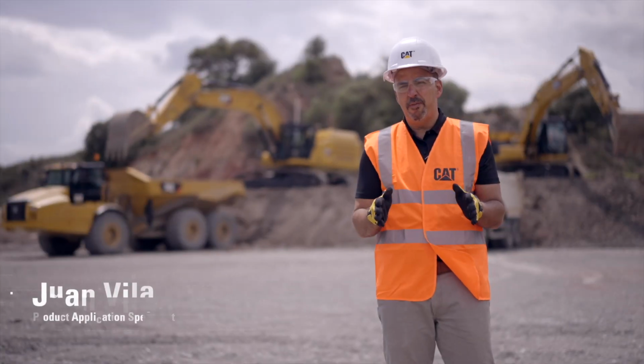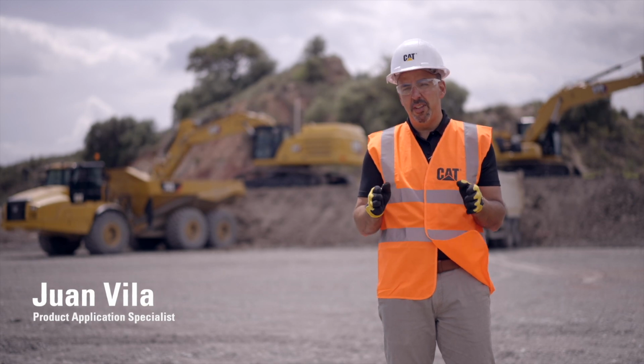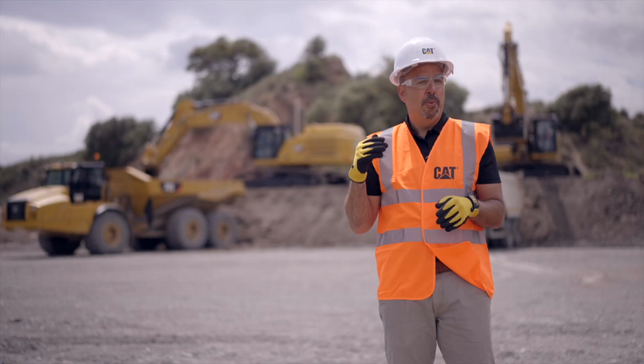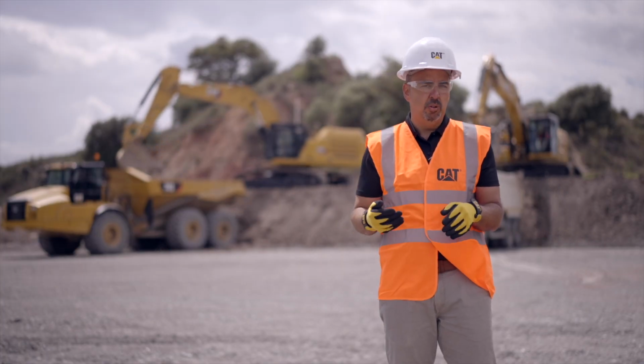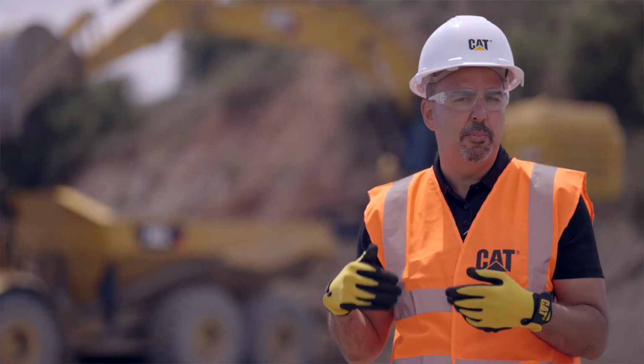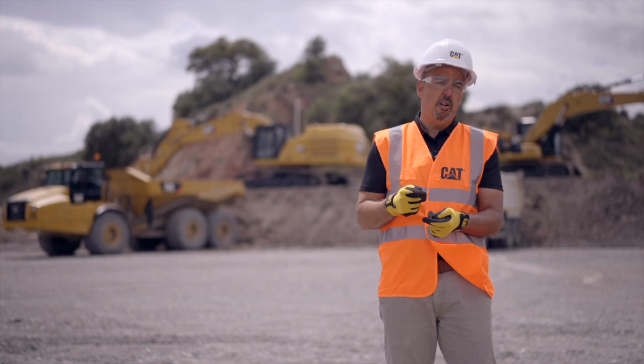Does any of the following challenges sound familiar to you? Substantial safety fines because the trucks are going overloaded to the roads, or perhaps wasting time and fuel because you need to send the truck back to tip off some material because they are overloaded. Or let's put it the other way around.